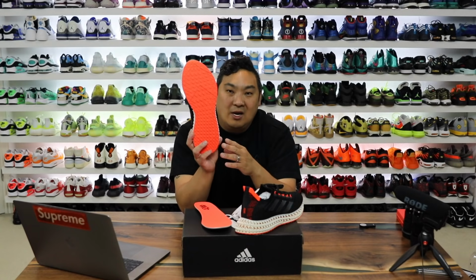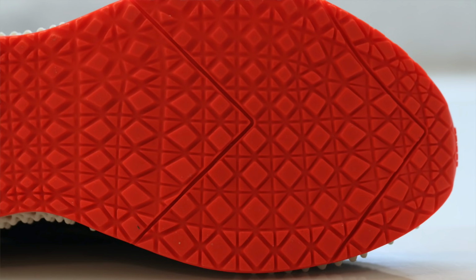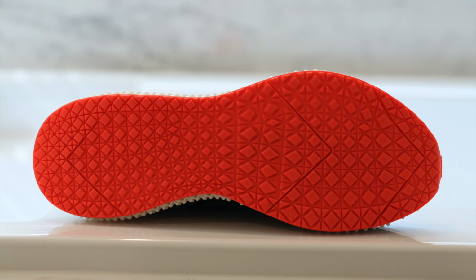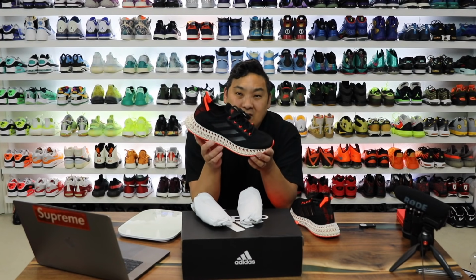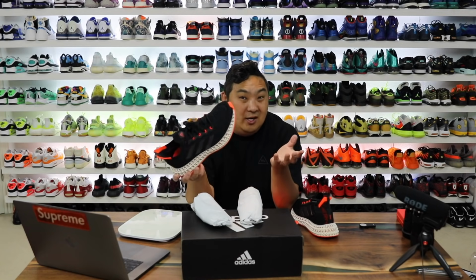The outsole has some nice tread on it also. Really, really bright tread, obviously with this colorway. It looks like a solar orange sort of color, but it doesn't say Continental rubber or anything like that on it. So I don't think it's Continental, but it still looks really nice, and I'm sure it definitely wears well. As for the weight, it's 11.9 ounces on a men's 9.5, my true to size. So it is on the heavier side.